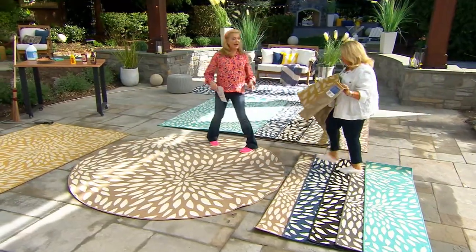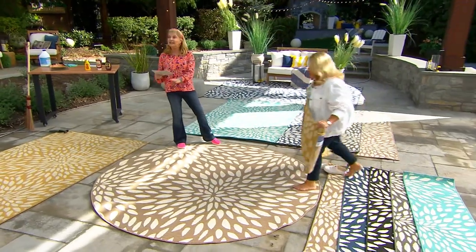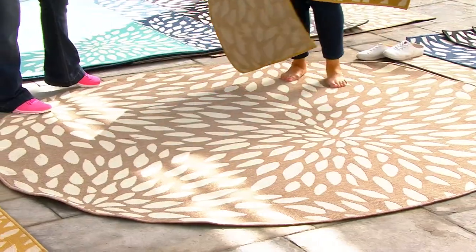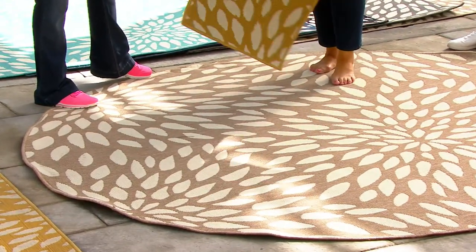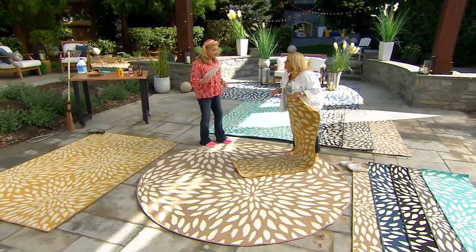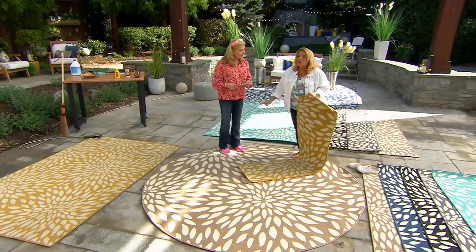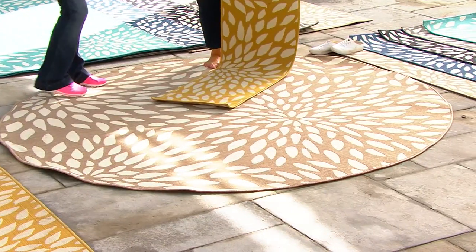Thank you for doing a round, because rounds are something that we don't always have. So the round is 94 inches. Four easy pays of $21. So if you want to get the runner and the round, that's about $30 to get both of these. Six colors in here. You can't find 94-inch rounds in any of those depots or cost stores. The size on that round, you guys, is crazy.